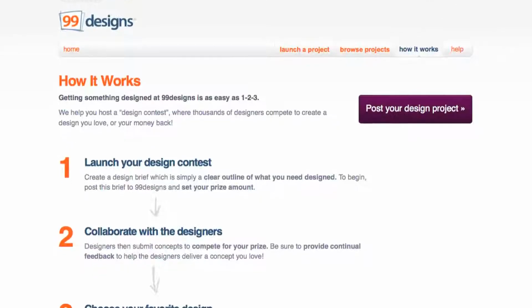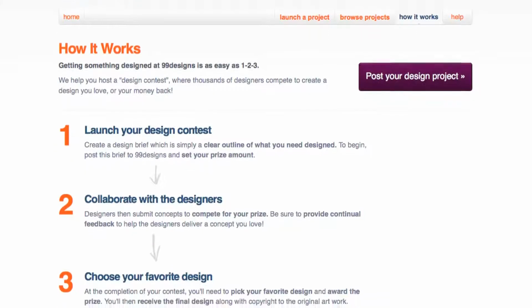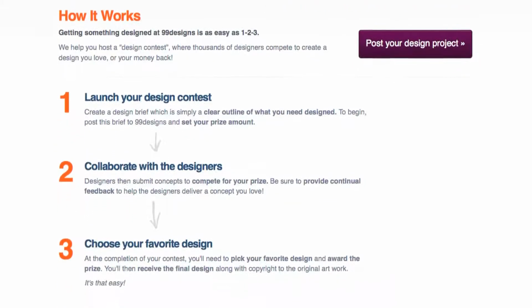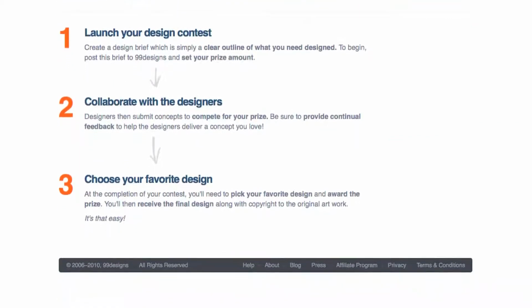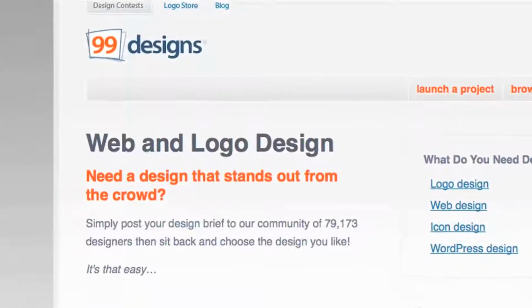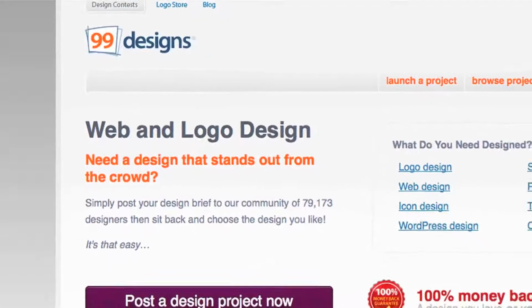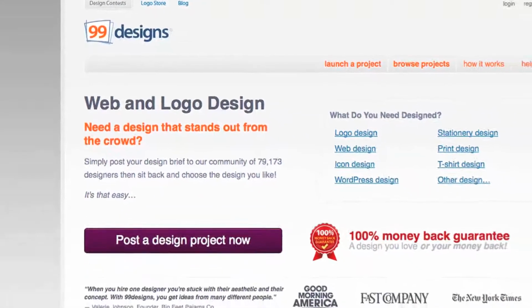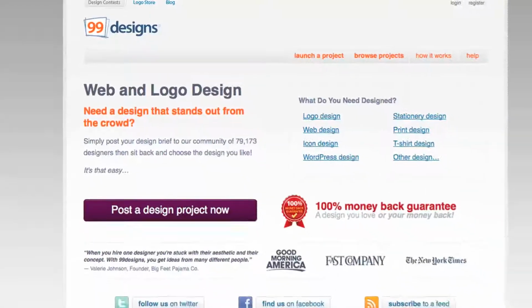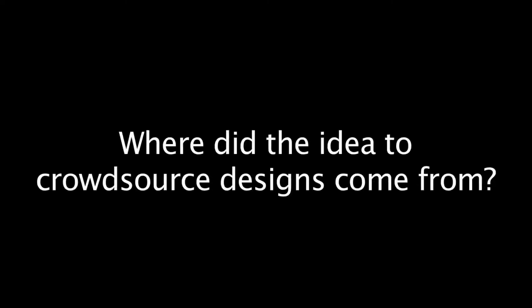So instead of going that route with 99designs, you get to work with dozens of designers who are submitting designs based on your specific requirements. And at the end of the process, you get to choose the design that you like best and walk away with the full copyrights to the design submitted by that designer.